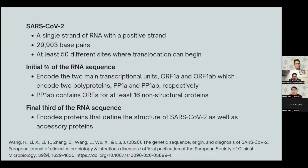The variable origin of transcription allows the SARS-CoV-2 virus to encode around 50 proteins that have non-structural, structural, and accessory functions. SARS-CoV-2 is a single strand of RNA with a positive strand. It has 29,903 base pairs. And again, it has at least 50 different sites where translocation can begin.